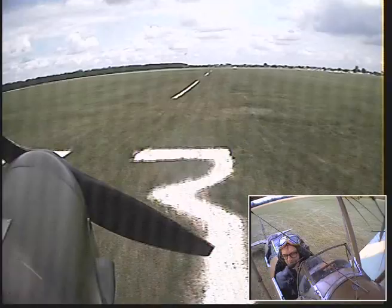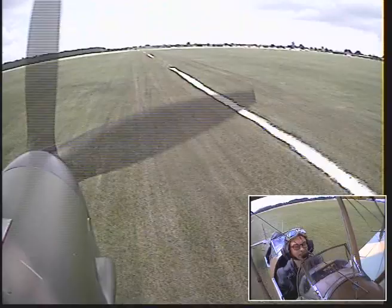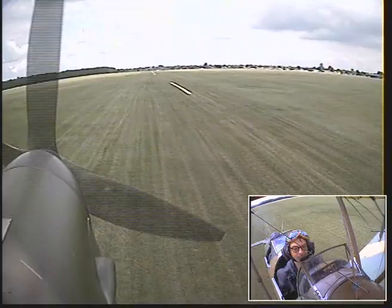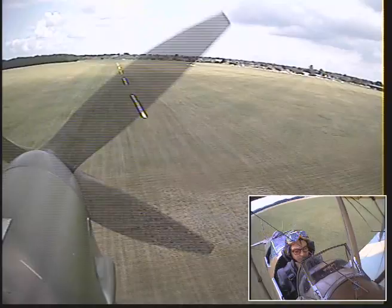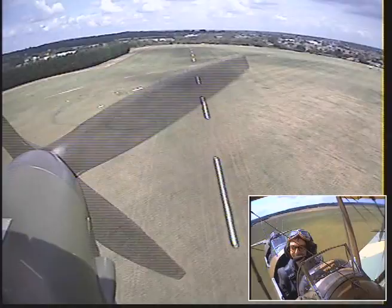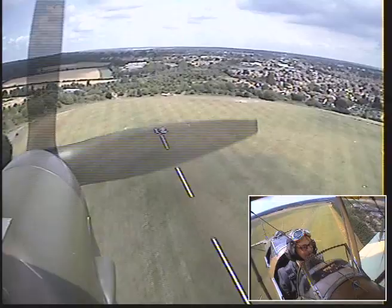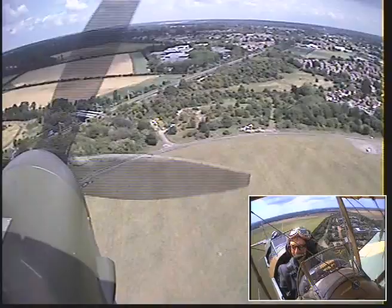Well, let's have it rolling. I've got a bird in front of us there. That's right. Love it. Raising the nose, raising the tail on it. So far, so good. Yep.